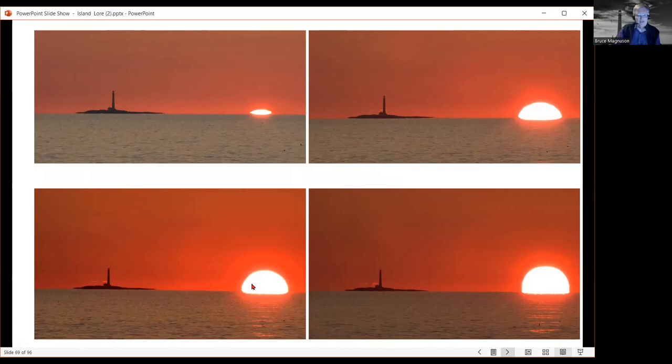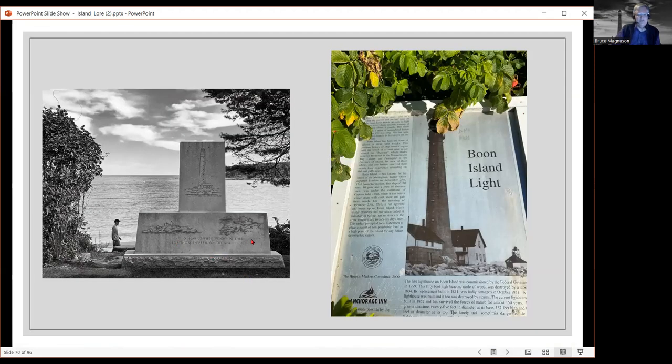And kind of like in Gloucester, here in York Harbor Beach is just behind here. This is their fisherman memorial, and Boon Island is very prevalent there. You have Nubble Light over here, but this is their fisherman memorial. And then here along Long Sands is a marker that kind of explains about Boon Island and some of the stories, which we'll get into.